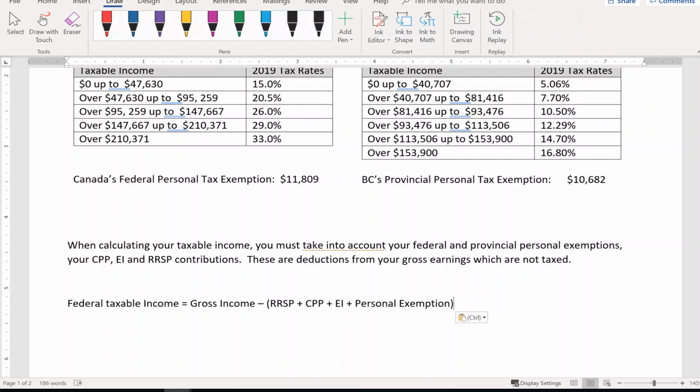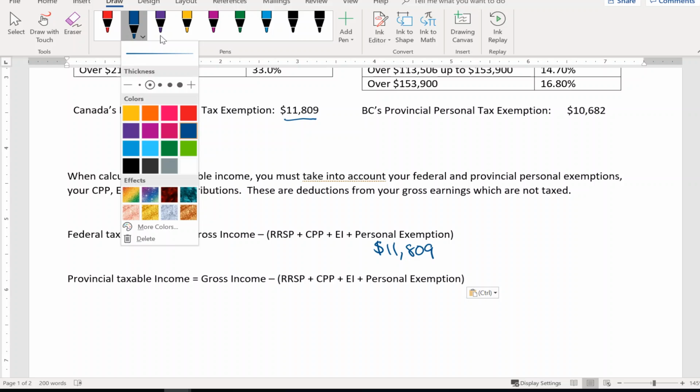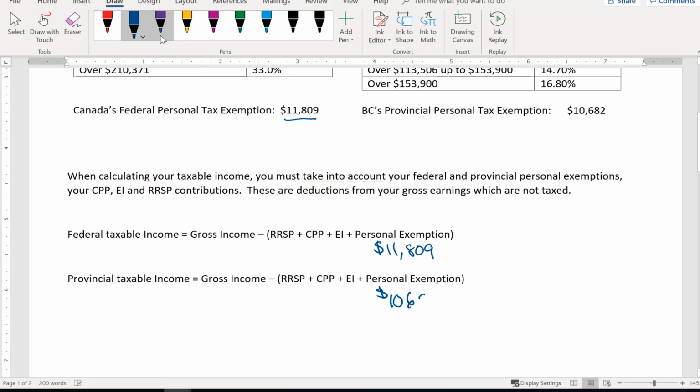In 2019, your personal exemption for your federal tax is $11,809. So despite your gross income, this is always deducted before your taxable income can be calculated. In British Columbia, your provincial taxable income is similar, except that your personal exemption is a little bit less. Your personal exemption here is $10,682. But your CPP and EI and RRSPs would be the same for federal or provincial.